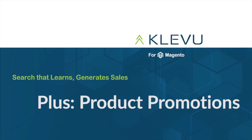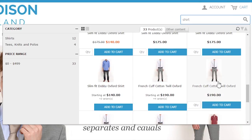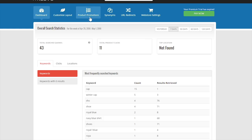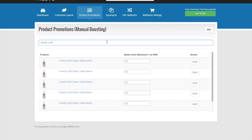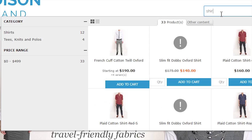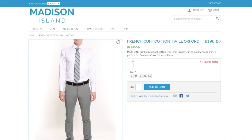Another great feature in our Plus plan are product promotions. Ever had a product that you want to promote that just doesn't show up at the top of your search? Klevu can help you with that. With product promotions, you can boost your products to do just that. It only takes a few simple steps, and just like that, your boosted products will show up first within search results. Product promotions help you take control over what is presented to your customers, provided from Klevu Plus onwards.